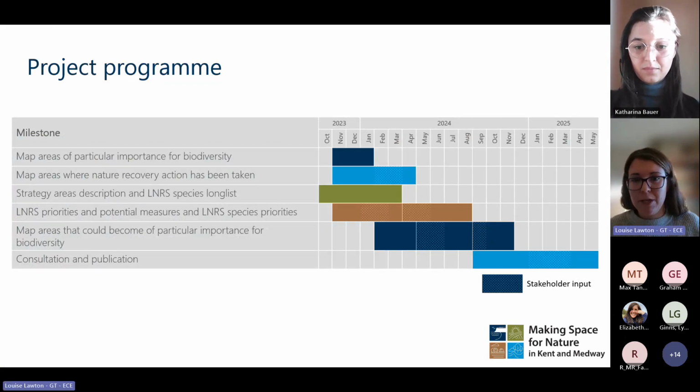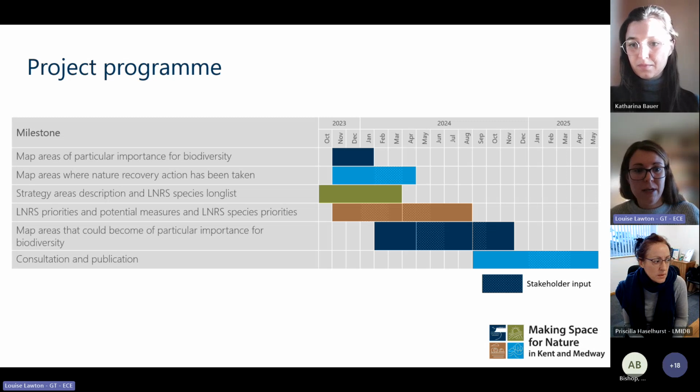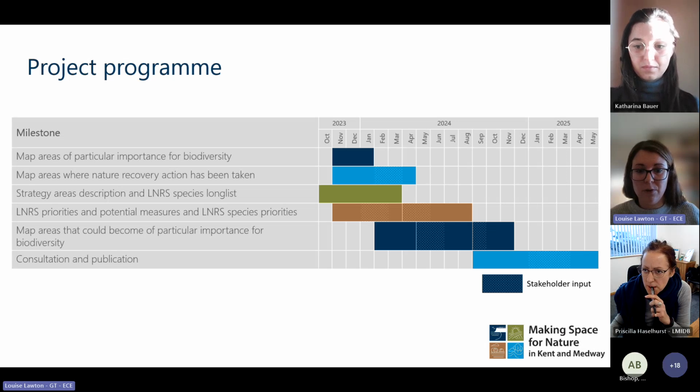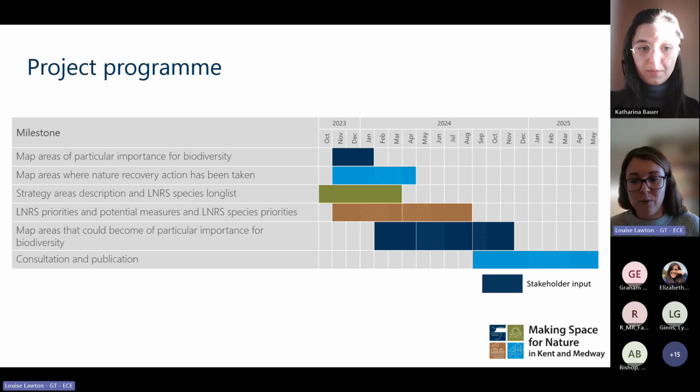So here is a little bit of information about our project programme. Currently we're mapping areas of particular importance for biodiversity. This is looking at areas that are already protected under things like SSSIs and SPAs, and also mapping areas where nature recovery action has already been taken. We will then be taking this towards our workshops, which will be happening towards the end of this month and through February, and we'll be looking at those priorities and potential measures, as well as species priorities at these workshops. So that's where we ask for a lot of input from you guys, from our stakeholders and our engagement groups, to come together, and we'll discuss what priorities we think we should focus on for the LNRS.